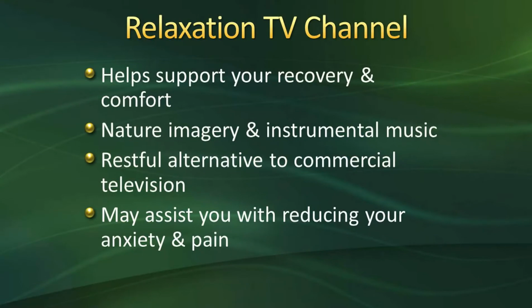We also do have a relaxation TV channel here at Oakleaf. This is a channel that has nature imagery, instrumental music. It can help provide a supportive healing environment for you here while you're at Oakleaf Surgical Hospital. It provides a restful alternative to commercial television. These programs can assist with helping reduce your anxiety, which in turn can also help reduce your pain. Your nurse will show you how to find these channels when you're up on your inpatient second floor room.